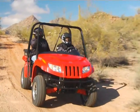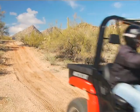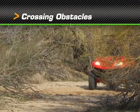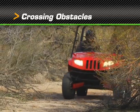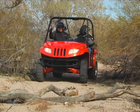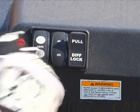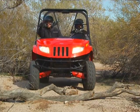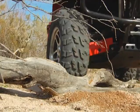Crossing an obstacle, such as a log or rock, can be hazardous because there is a possibility that the vehicle might tip. When approaching an obstacle, stop the vehicle and shift into four-wheel drive. Then approach the obstacle as close to 90 degrees as possible. Keep your speed slow enough to maintain control and fast enough to maintain momentum to help you power over the obstacle.